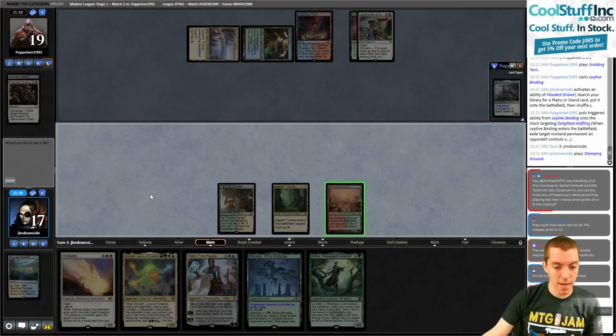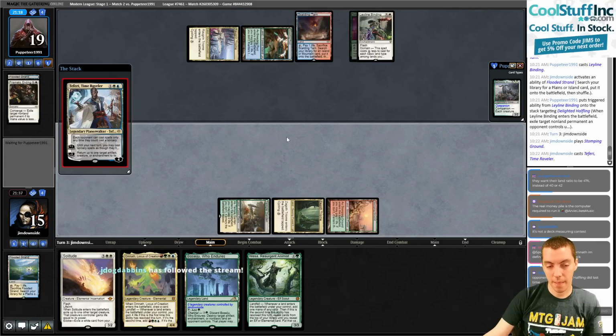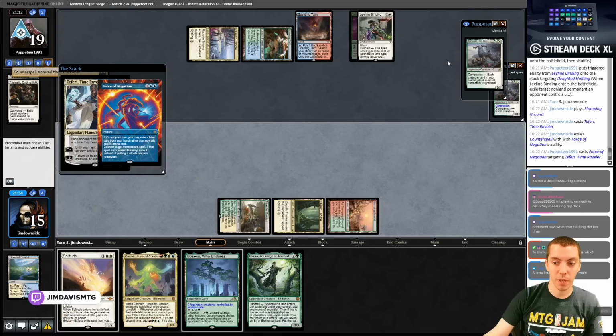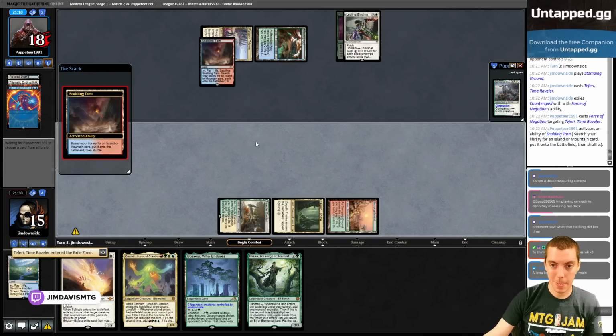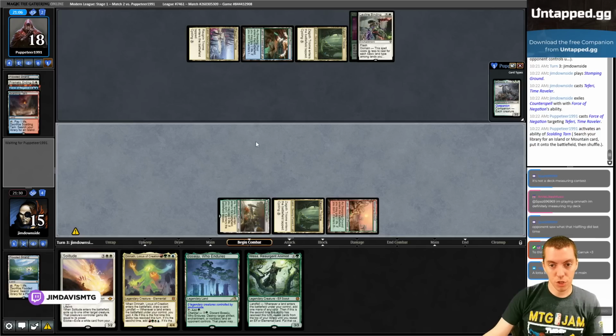Alright, so Shock. Teferi? Ended up resolving anyway. Force of Negation, pitching a counterspell. Sure. So they have literally 2 cards left. Sounds good to me. There's Triomes.